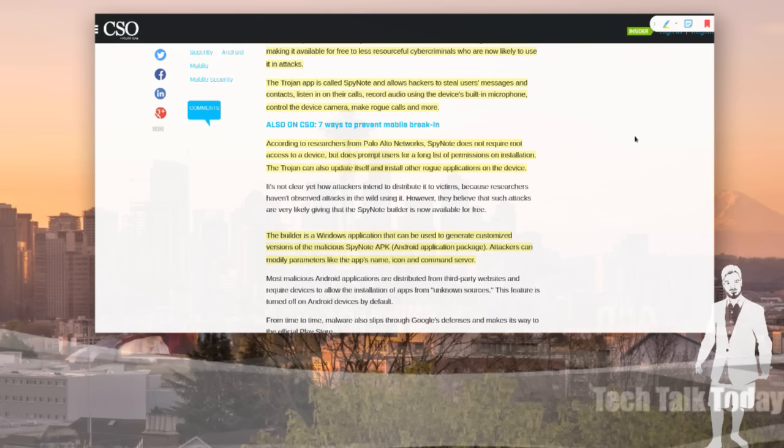So wait, why would somebody go get an app called SpyNote? Well, great question. So here's the thing. What they're actually selling is a builder for Windows. It uses SpyNote to generate an Android application that has SpyNote embedded in it. Oh, wow. And it allows you to change all the things like the names and what servers it connects to, change all the variables so that way you can brand it yourself with your own logo, your own name, and your own control servers that it connects to. Hmm. So it's like a ready-to-go kit.